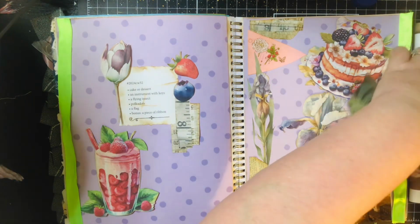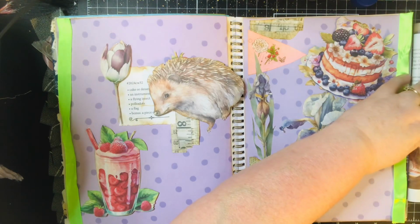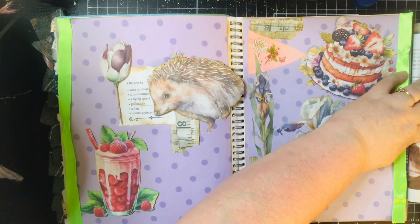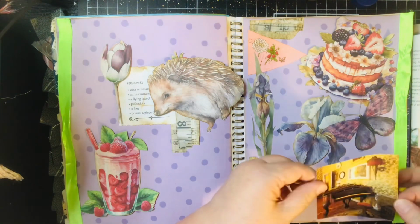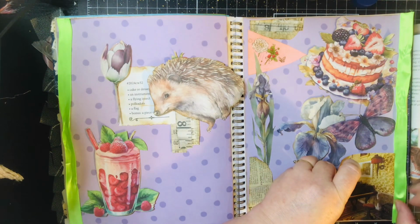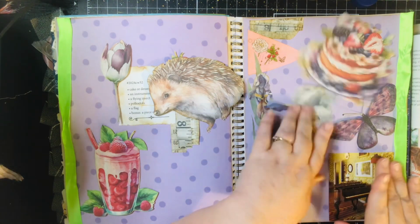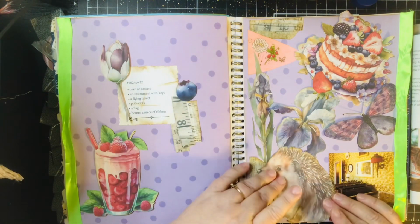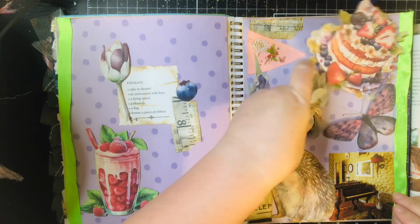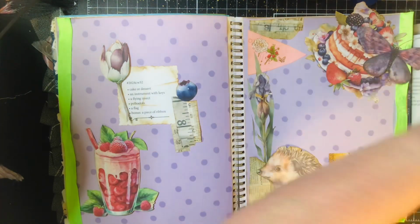And let me get my piano. I'm just going to call it a piano. And it may be a piano. But I'm thinking it's not quite a piano. Okay, got that one down. Let me get this flower down.